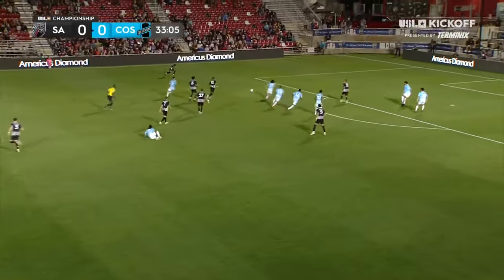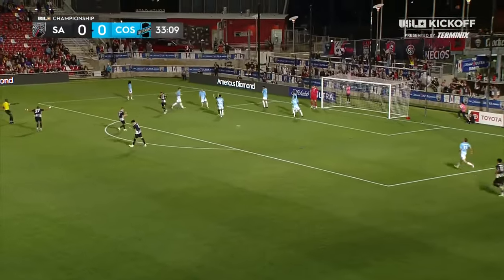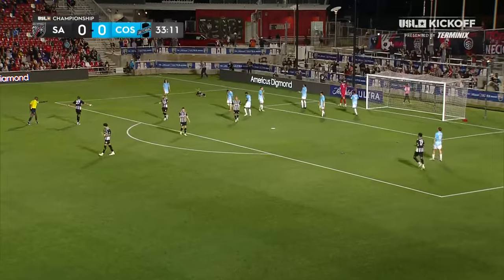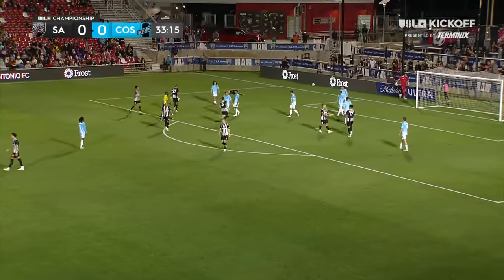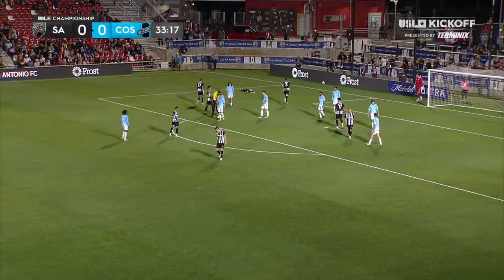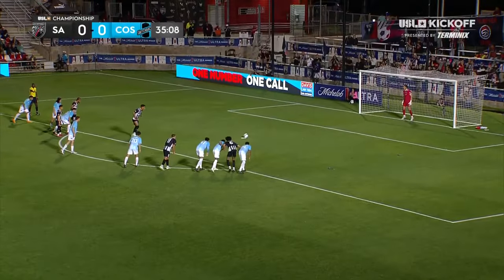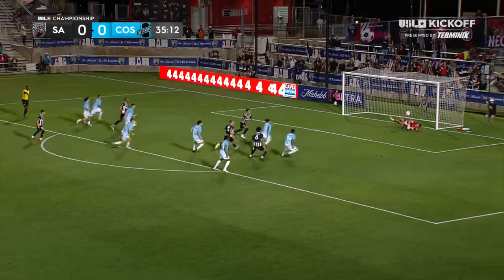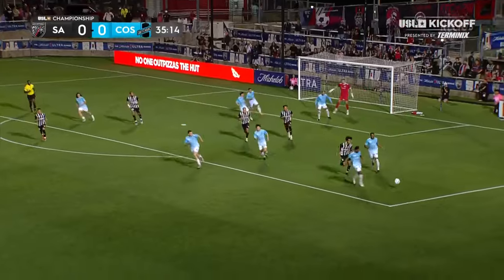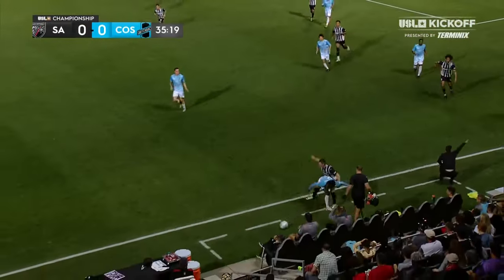That ball intercepted. Trying to beat the defense there. The challenge is in the box. The whistle is blown. So San Antonio will have an excellent opportunity to try to score the first goal of the match. Good save by Herrera. Jumps to the left. The big paw pushes it out.